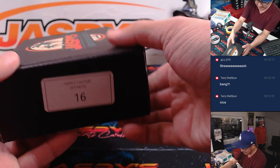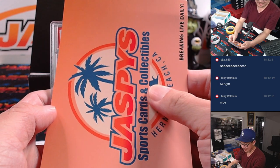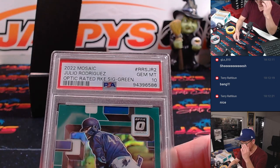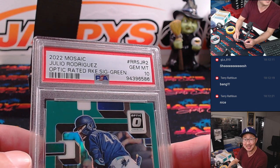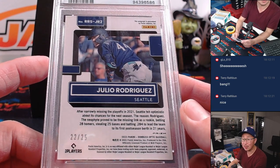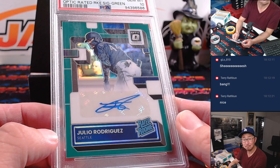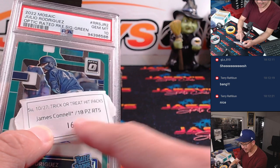All right, Jimmy, pack 16, sweet 16. We got a graded card. Julio Rodriguez. Nice. Jimmy is in the Pacific Northwest, Mariners guy, so that's a nice coincidence there. 2022 Mosaic, Julio Rodriguez, rated rookie, green, PSA 10. There's a lot going on here with the autograph. 22 out of 25, just a 22 off the jersey number. So that's something too. Nice, Jimmy. Jimmy got last while mojo in the filler, and then won that spot, got randomized 16, ends up with the Julio.